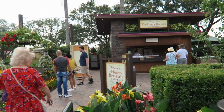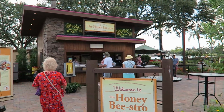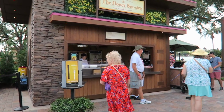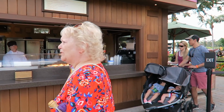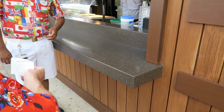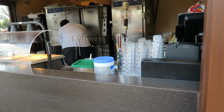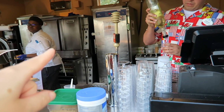Next stop on this side is the Honey Bistro, which has had me laughing for far too long. Oh gosh, one of those days. I just find it rather amusing. Mum likes honey, she's come to see what they've got. Thank you. Can I get a wine? For the top, the little honey thing as well. And the little leather.